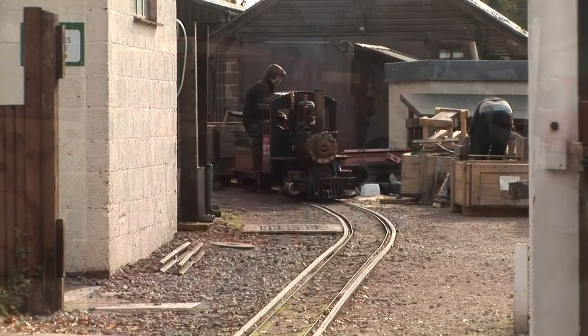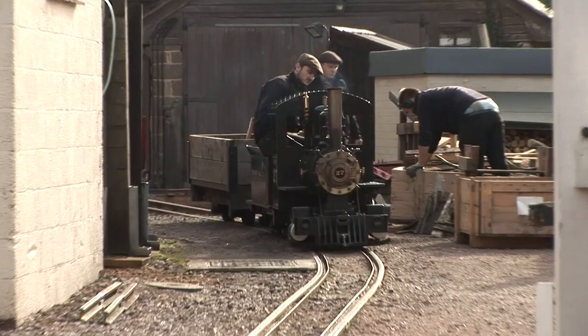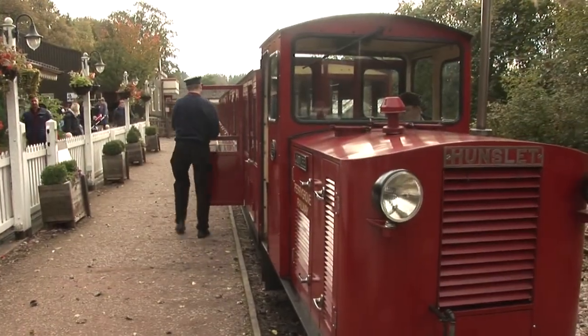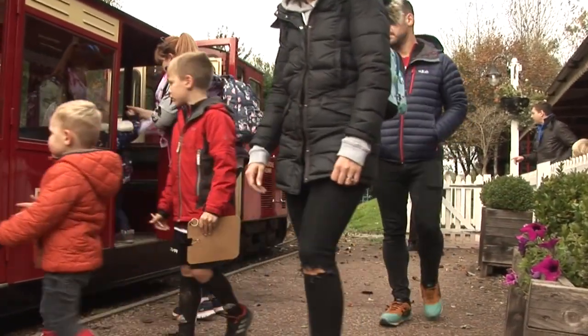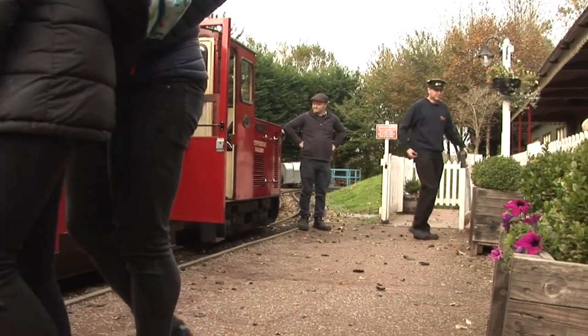This building we're in now is our engine shed, and this was a new building. Next door is our workshop, which was an old tractor barn. The station was a hay barn, and I live in the dairy next door. The principles of an estate railway is that the railway is as small as is practical to be of real use. It's not a toy railway.